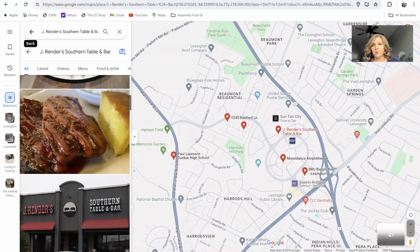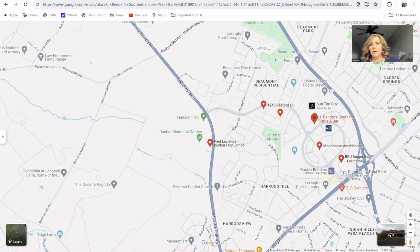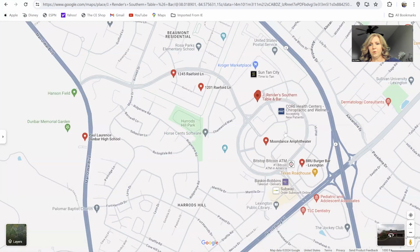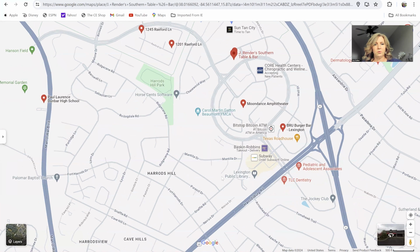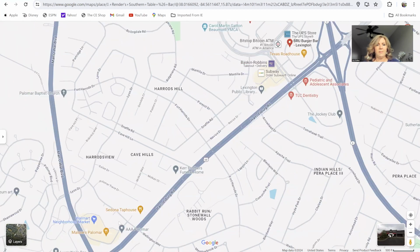Of course, you can see Baskin Robbins. Right here in this circle area, let me see if I can zoom in for you. I mean, literally any kind of thing in here you would want to eat. Different hotels are here in this area. Texas Roadhouse is here. If we come on down here toward this point area, we've got Sedona Tap House, Malone's here in Palomar. You've got a Walmart Neighborhood Market. Just across here is where the new Publix. We have another Publix going in over here, so that will be there very close by.